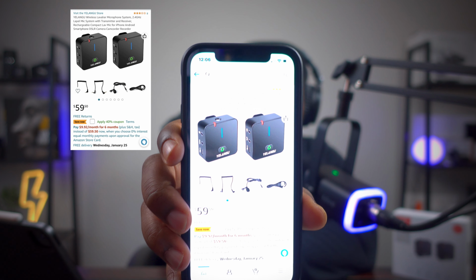$59.50. So, you know, I think that's kind of a standard price when you're finding something that's a little bit on the cheaper side. I feel like all wireless microphone systems on the cheaper side start somewhere between that $45 to $60 range and then go up from there. But other than that, I want to give you guys a quick little sample audio test of these, man.